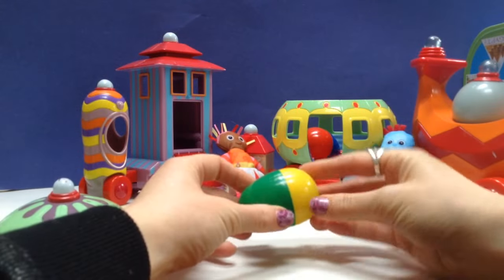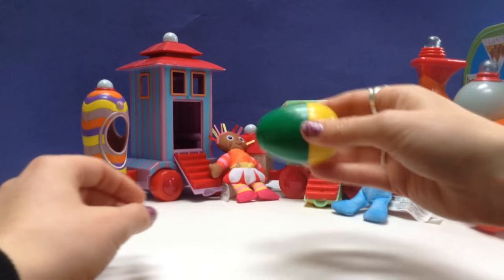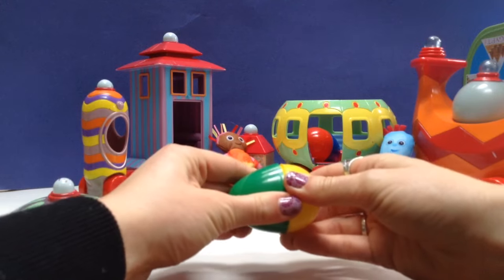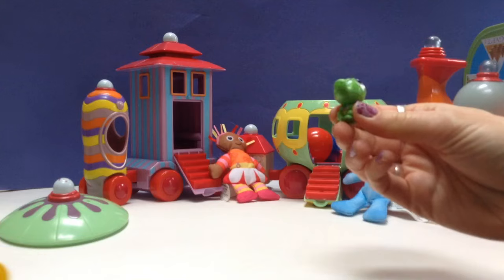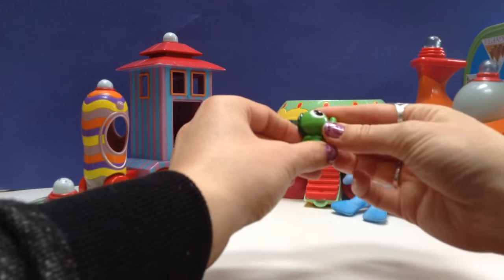We've got a green and yellow Easter egg. And there's something inside. I can hear it. Let's see what's inside, Iggle Piggle and Upsy Daisy. And it's a little baby green dinosaur dragon.